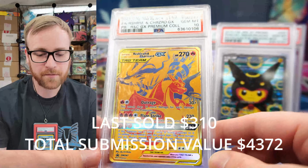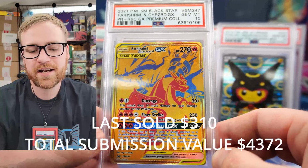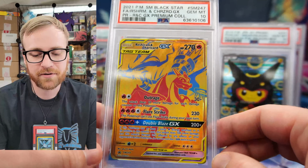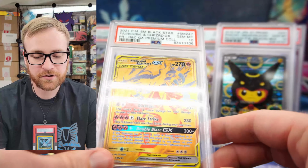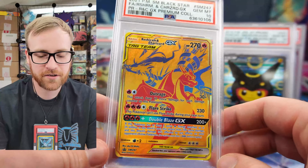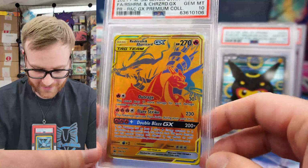Really glad that this one did come back a 10. With how difficult this card is to grade, these are actually selling for right around $250 to $300, which is a really, really good profit margin. With a $50 box, $50 grading fee, worth approximately $250 to $300. I will take that all day, every day.